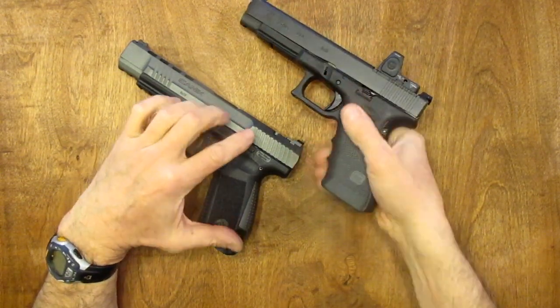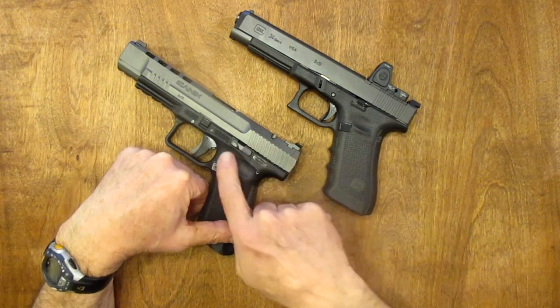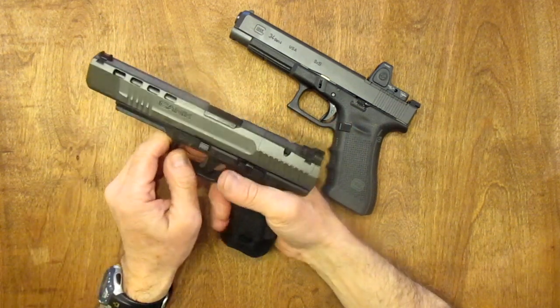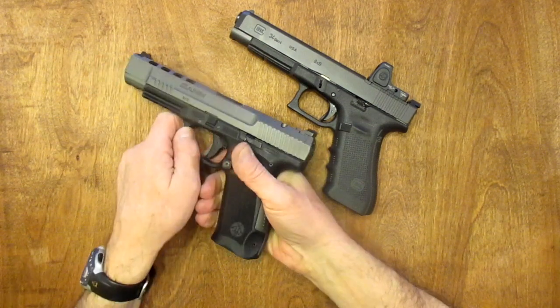I wish Canik thought better about the design and put that extension here toward the back. Like the Glock, exactly like the Glock. I mean, Canik is great at cloning guns. They should have cloned this from the Glock.